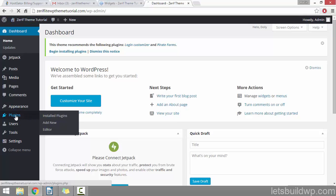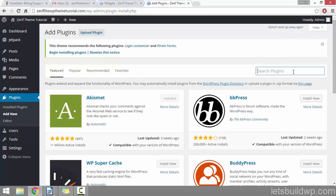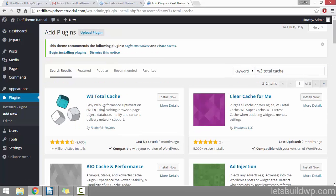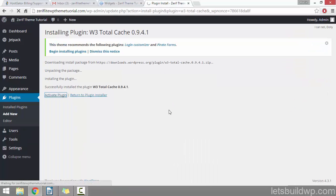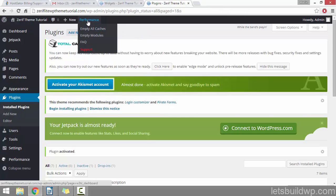Then on the left hand side click Plugins, and then up at the top click Add New. Now in the search bar in the top right, we're just going to type W3, then the word total, then the word cache. Cache spelled C-A-C-H-E. Then just hit return on your keyboard and it should be this first one. Same as last time, just click Install Now, and once it's installed, click Activate Plugin. Now once the plugin's been installed, you'll see here at the top the word Performance, and if we hover our mouse over the word Performance, we can click here where it says Empty All Caches.